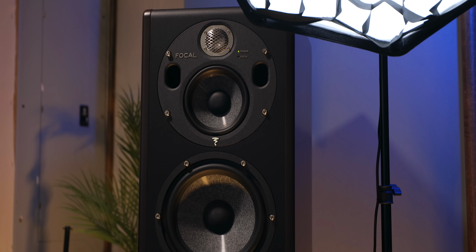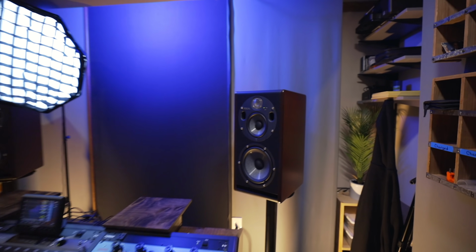Went from a 2-way to a 3-way, so I easily began to hear so much more on records that I thought I knew what they sounded like, and take the work that I'm doing in the room and still have it translate perfectly to any other listening room or set of speakers or a car or whatever. It translated just so well. And I went from having a sub to not having a sub.